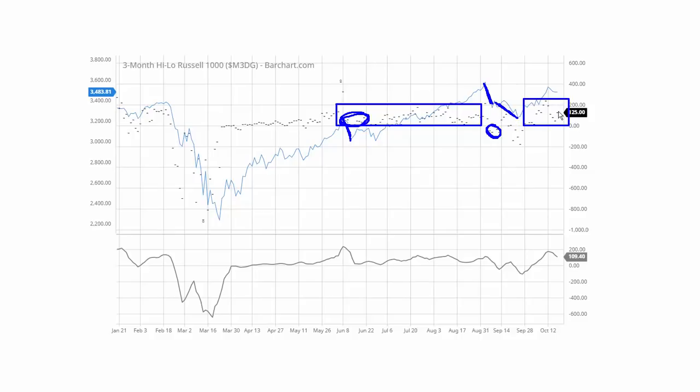So right now we have prints above zero, market's doing good, data points are doing good. If we get a pullback here but the prints come in over here, market will be fine. If the prints start coming in over here, then we're going to get a bigger move down. Okay, something to watch out for. But for now, things are good. All right, two more charts here.